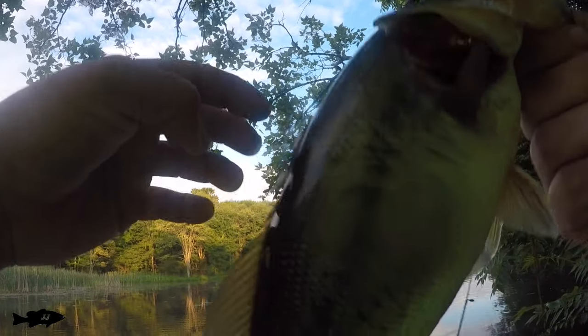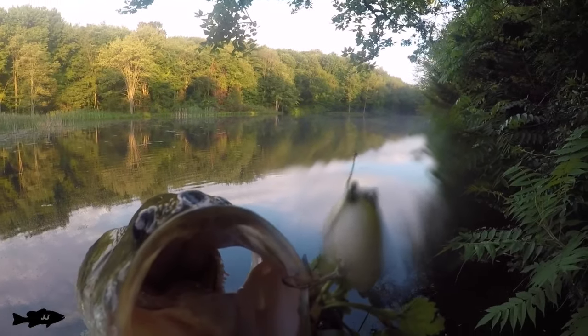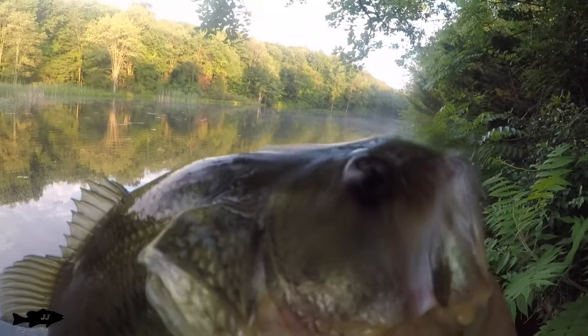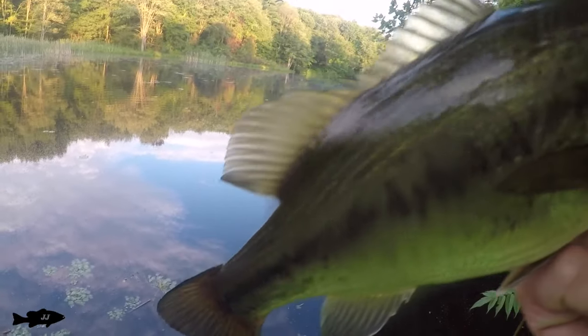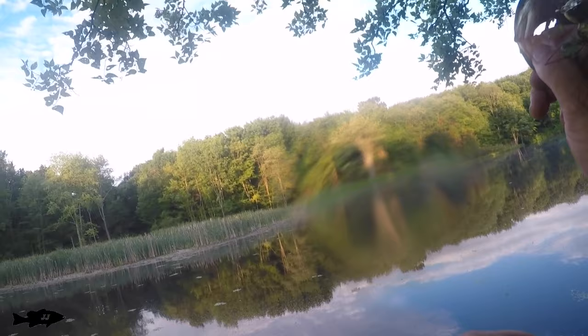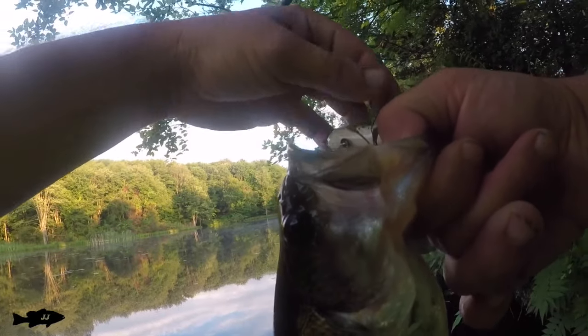This one's got a lot of black on the top. Must have been buried in the weeds, away from the sunlight. It's very dark. I'm gonna call this one the stallion, like my buddy in Florida. Look how dark he is on top, guys. Looks like a little stallion. Topwater torpedo. Let me get a picture. Nice little bass.